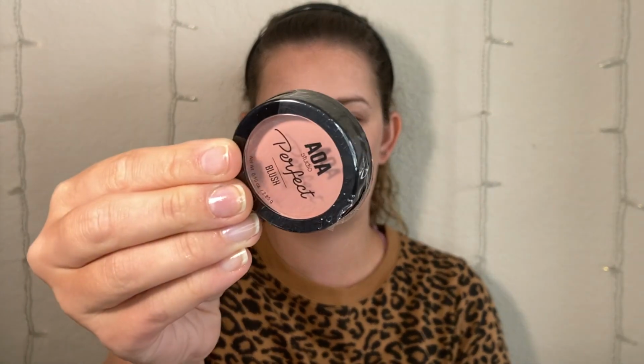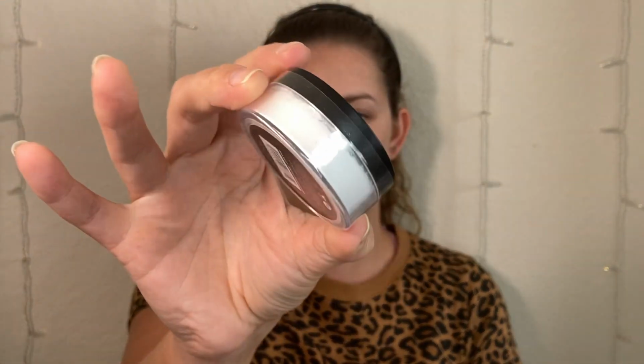Here is the AOA Perfect Blush. I don't know if this is a cream blush. Possibly. I think I was going back and forth between that. Maybe I did get another one. But this is in the shade Darling, so it is a mauve tone pink. I got the AOA Studio Perfect Setting Powder, and this is the translucent version, so it is white. So I will use that to set the rest of my face other than my under eyes.